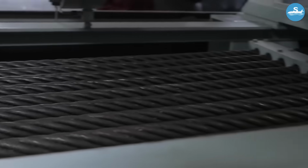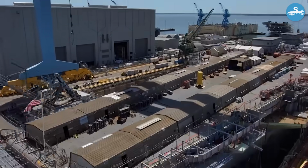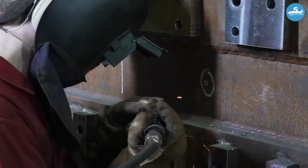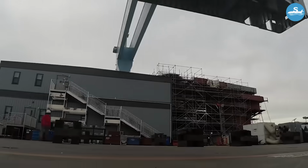The coordination required is staggering. Newport News builds submarine sections in Virginia. They load them onto massive barges. Those barges travel hundreds of miles up the coast to Connecticut. There, Electric Boat's teams fit everything together like pieces of a giant puzzle. One delay at either yard can throw off the entire schedule.